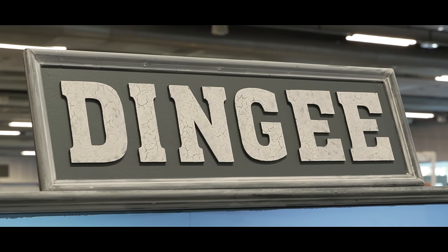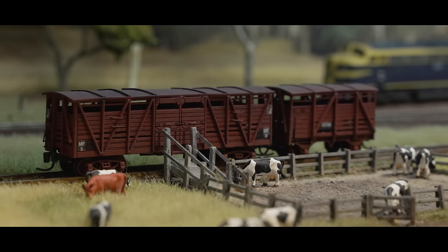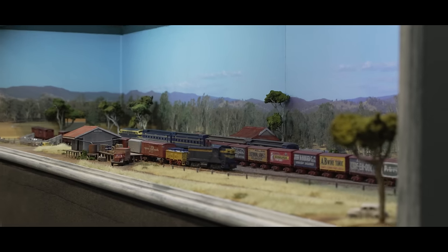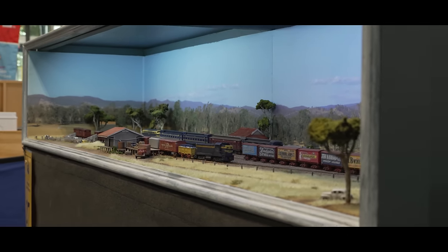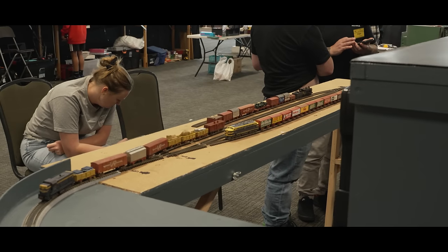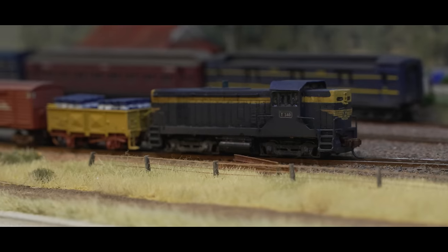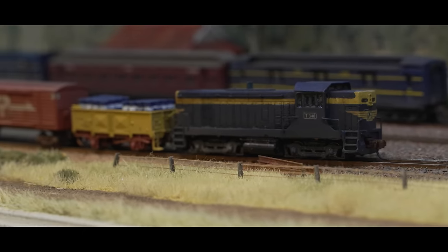Dingee by Daniel Dooley. Dingee Station on the Pyangil Line in Victoria was opened in June 1883. To this day, it is the least used station in Victoria, recording only 250 passengers in 2021. The name comes from the Aboriginal word meaning star.